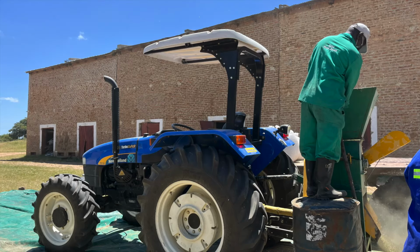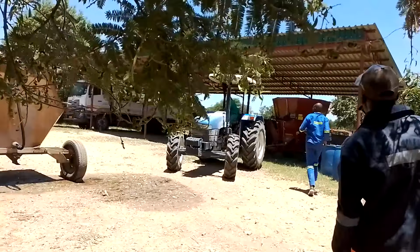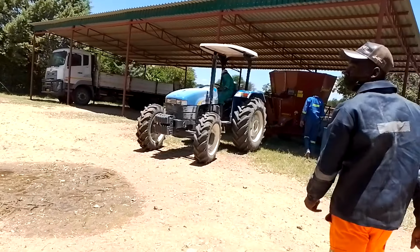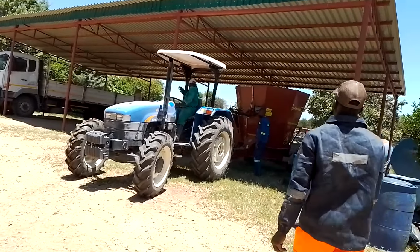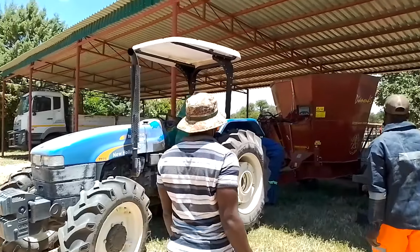Working on preparing the supplemental feed is what we're doing today. We have maize, lablab, cotton cake, lucerne, all those ingredients that were prepared, ground, and getting ready to be put in the food mixer. Oh, there's the tractor being connected to the mixer. Man, I'm learning so much from this farm. This is beautiful.